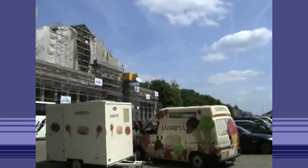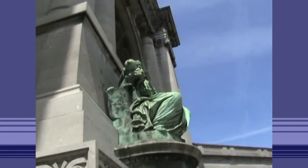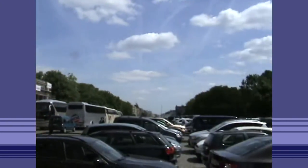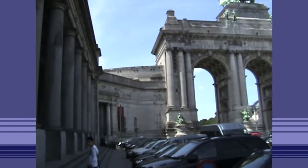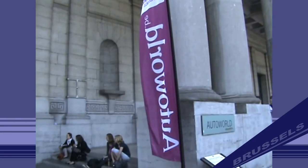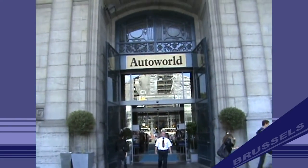The Royal Military Museum has been the sole tenant of the northern half of the complex since 1880. The southern half is occupied by the Cinquantenaire Museum and the Auto World Museum.